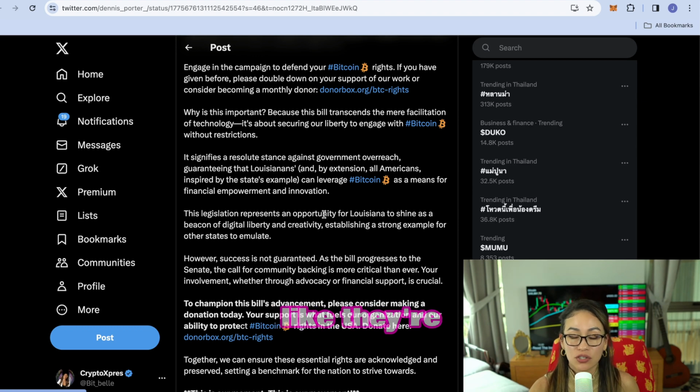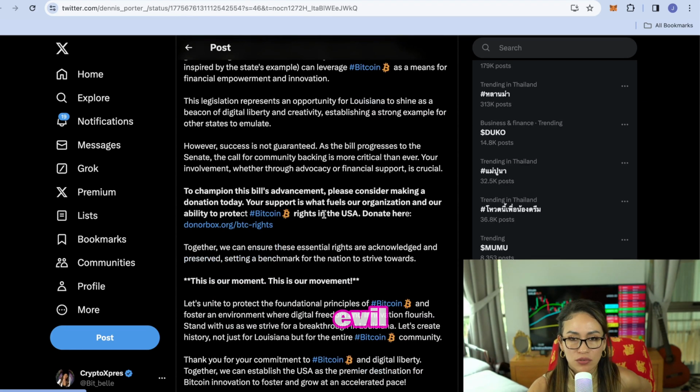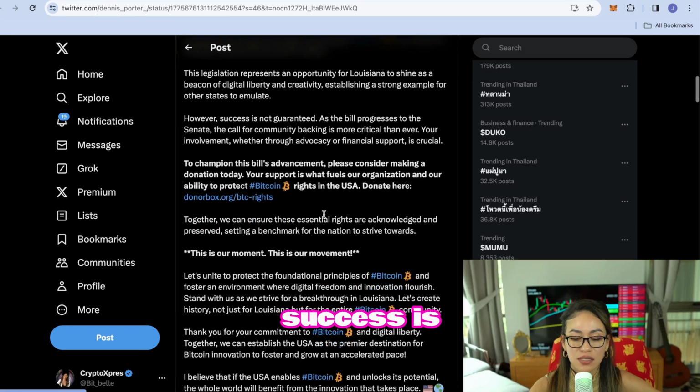Just educate them. It's like they're scared of it. People are scared of what they don't know. And not everyone's evil. Sometimes you're just ignorant. So anyway, it says, however, success is not guaranteed as the bill progresses to the Senate.